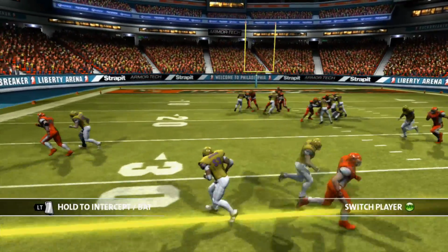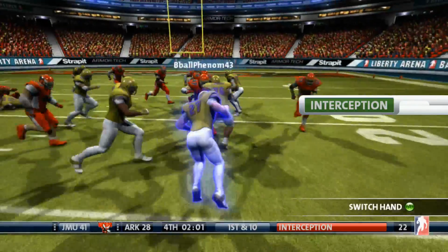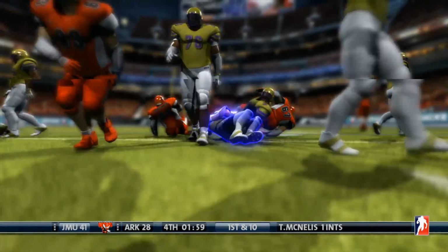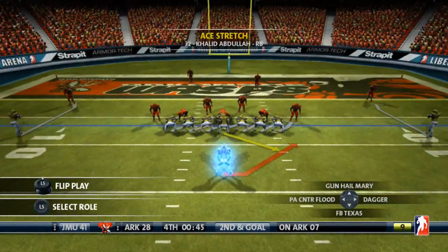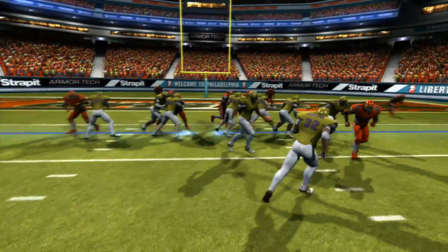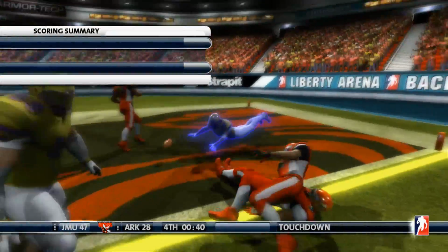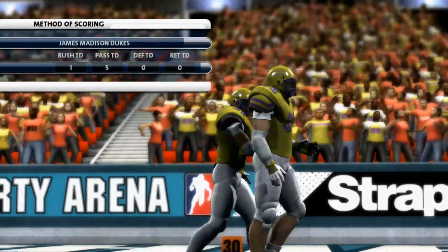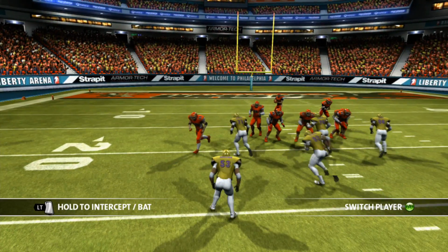Arkansas is going to try and drive the ball, see if they can make a comeback, and it's actually picked off by Taylor McNeilis himself. And that's going to bring us to the 2-minute warning, so I can't look at the replay because the 2-minute warning ruined that. So we're just going to assume it was a cool pick. So we're trying to just run the clock out here, but Abdullah will end up running into the end zone, and that should definitely seal the game with 40 seconds left.